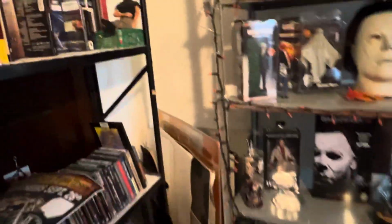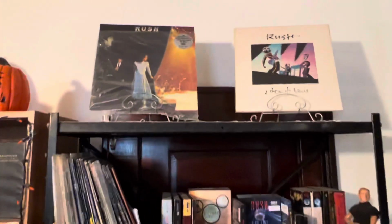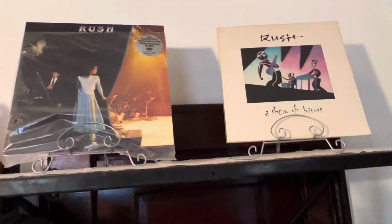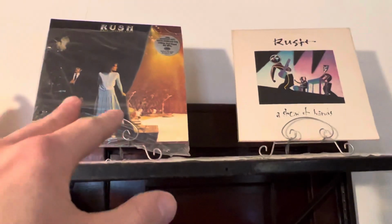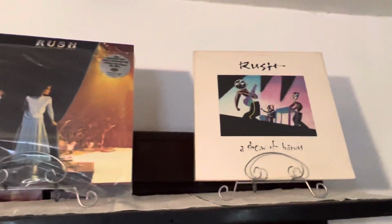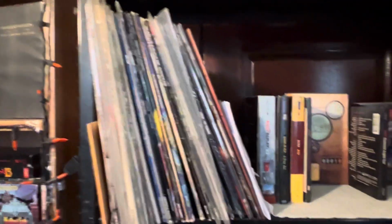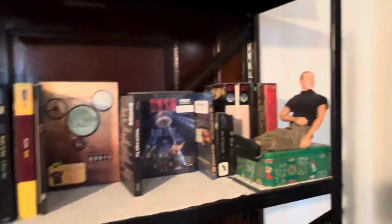And then the last thing I'm going to show off in this part is mine and my dad's vinyl collection. Right here I have Rush. I have Exit Stage Left, which is not an original release. That is a reissue, but that's one of my favorite live albums of all time. And then I have the Show of Hands vinyl, which is original. And then these are my vinyl, and then this is my dad's Rush DVD and VHS collection.